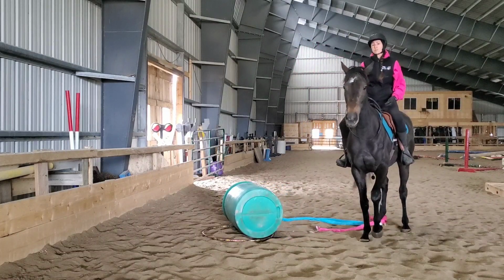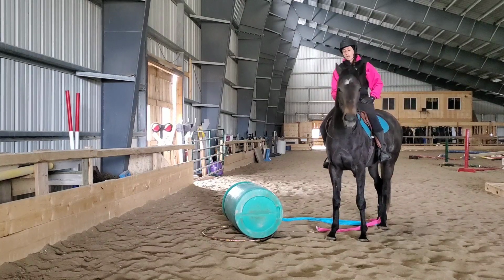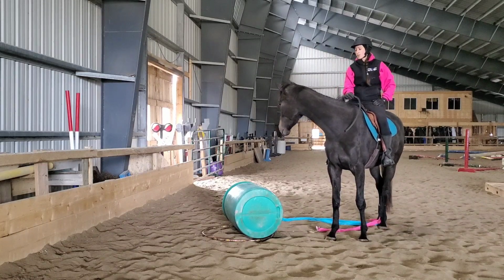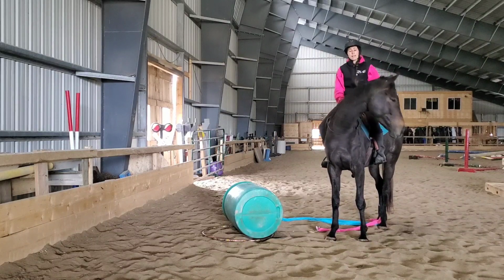But notice how she didn't freak out because it's all been part of her training of just don't look, don't touch, trust me that it's gonna be okay, and we're gonna get rewarded. So she hasn't gone to touch that barrel or sniff that barrel. And that's gonna be important for a lot of the things that we do in life.